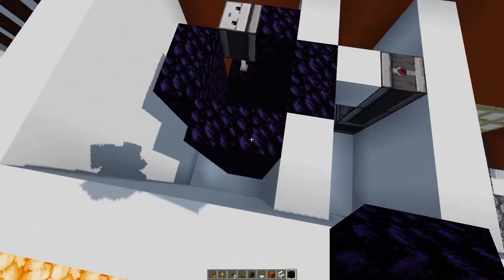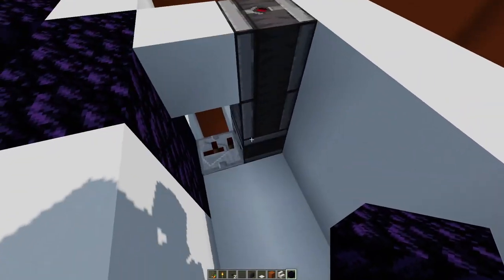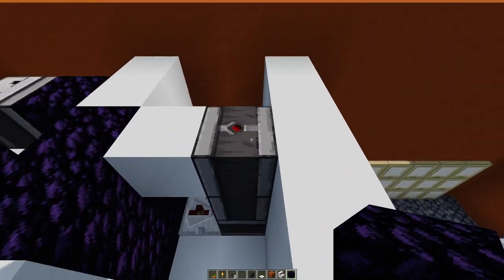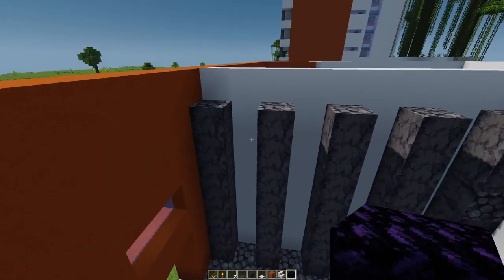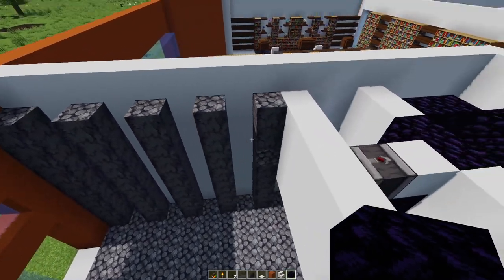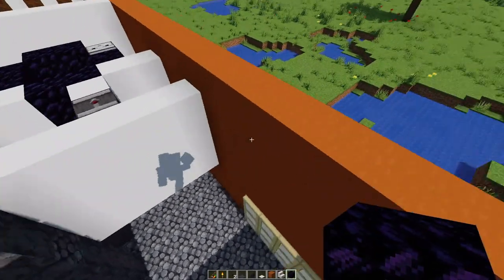Okay. And then because of this return system or the reset circuit right here, when you watch the video, you'll see it. This is part of the reset circuit. I built this wall out one block away from that reset circuit like that. And then if you want to figure out where that wall is, I have some basalt columns right here that are 1, 2, 3, 4, 5. And it's every other block like that across here.